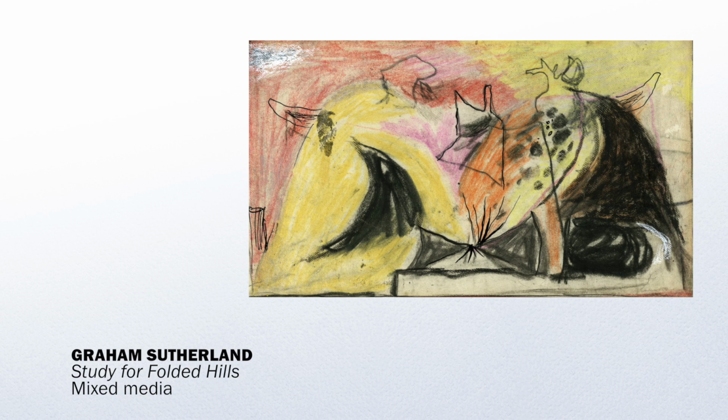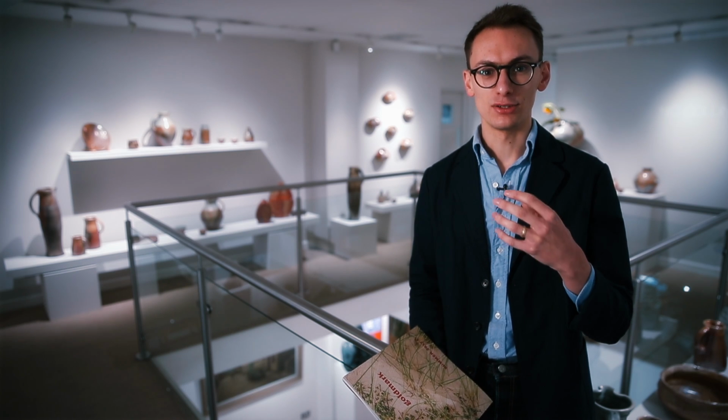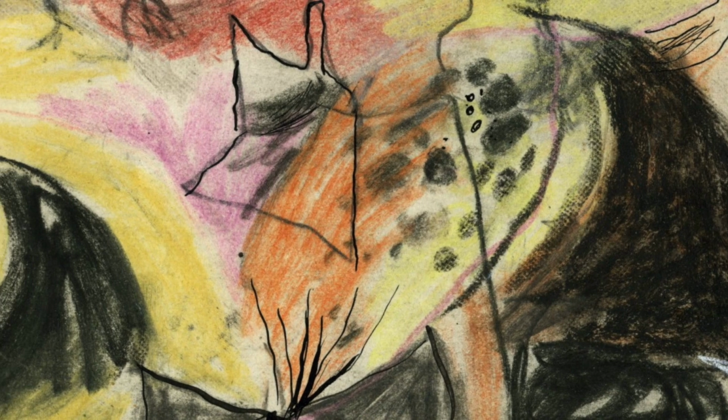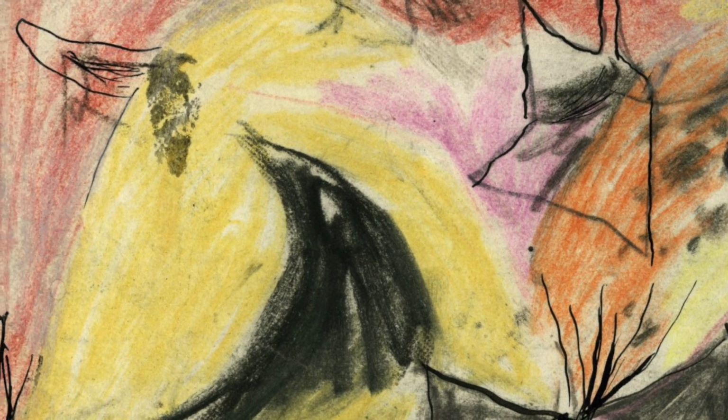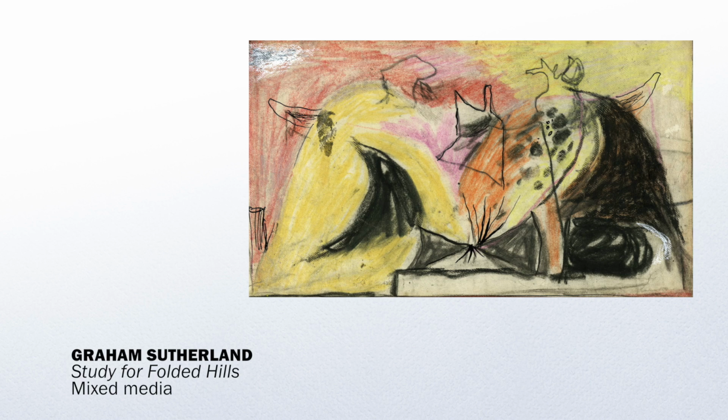It's two little peaks in Pembrokeshire, South Wales. It's a landscape that Sutherland loved, but he's used oranges and bright yellows and reds, the kind of industrial colours of heat and flame that he would have been using when he was looking at these foundries. It's a really lovely little piece.